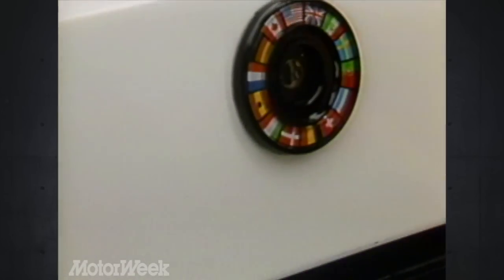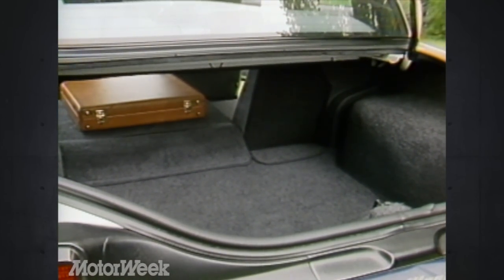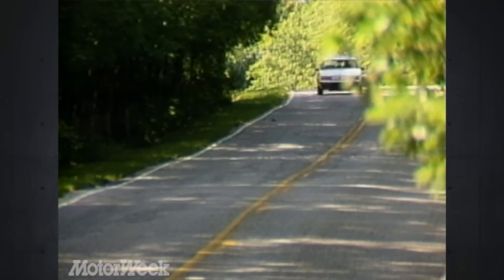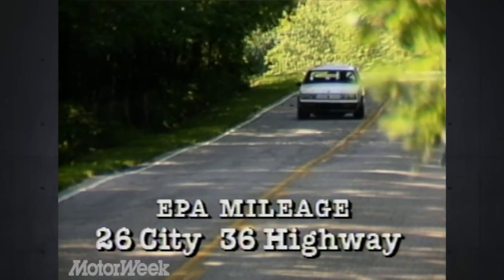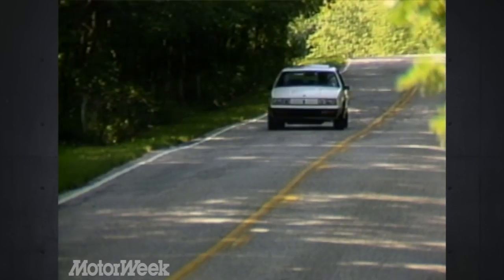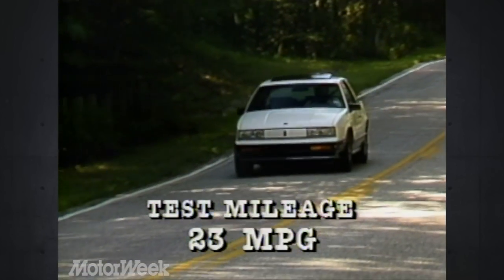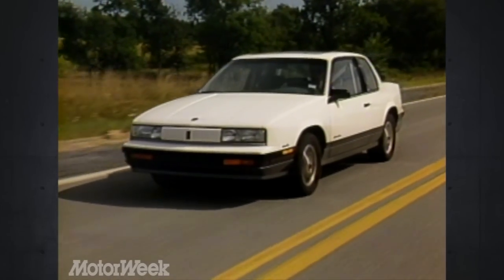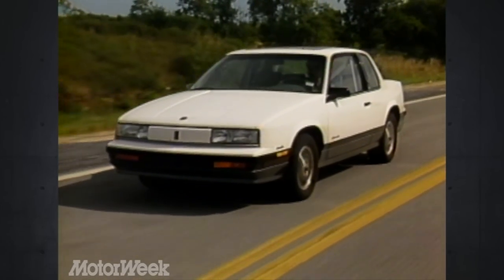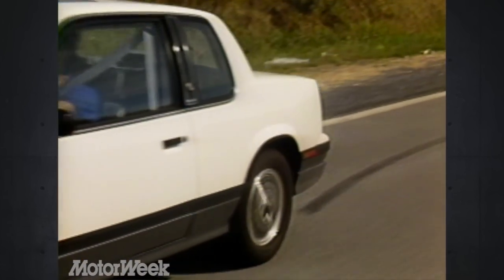The Calais International has space for a full set of luggage and more, but the high liftover makes loading heavy bags difficult. The EPA rates the Calais International's 5-speed mileage at 26 city, 36 highway. With an automatic, it's only 8% less. But our mixed driving loop returned a disappointing 23 miles per gallon. Despite the performance suspension, highway ride is still good. Interior sound measures a reasonable 68 decibels.